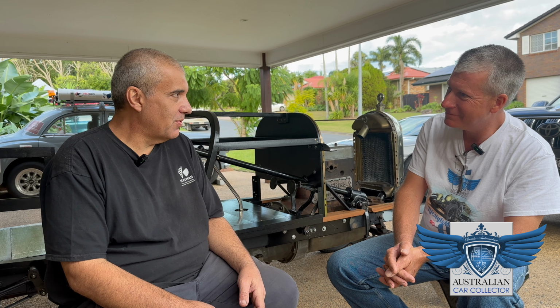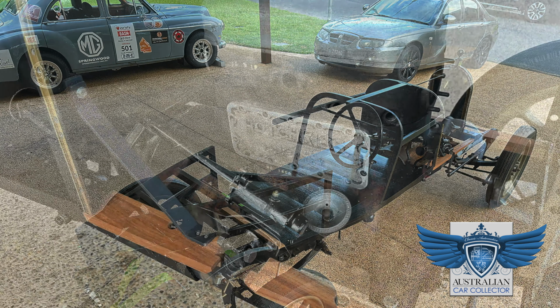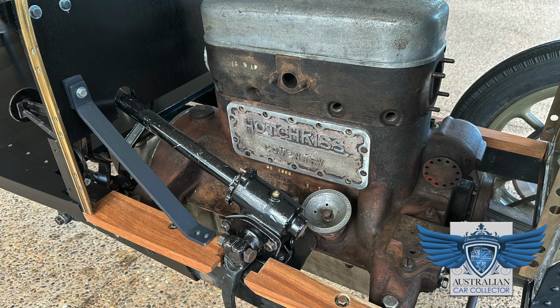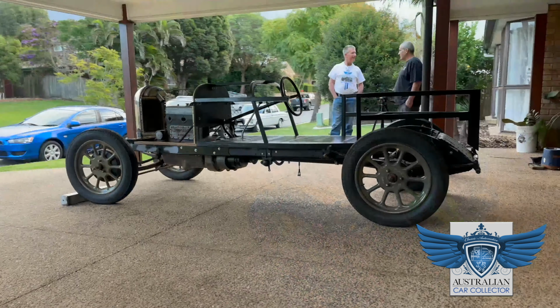So we started looking at it again. Fantastic. So now the aim is, we're not going to get to the trial, but the original car was registered on the 27th of March 1925. So our aim and goal now is to register this on the 27th of March next year. 100 years later. Exactly. What a wonderful thing. Well, mate, it's an extraordinary passion. I think your dedication is exemplary. And we really look forward to seeing this in the metal and seeing it out there.